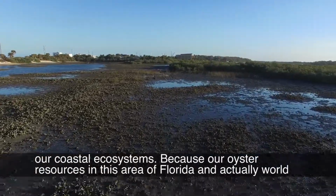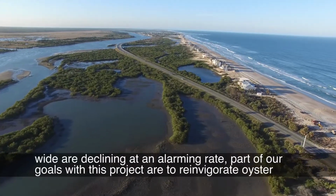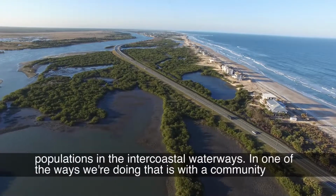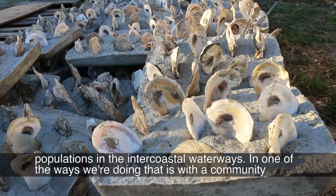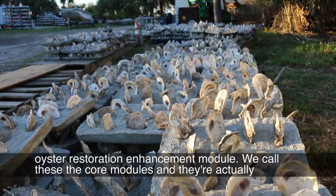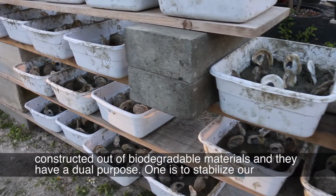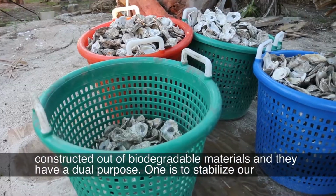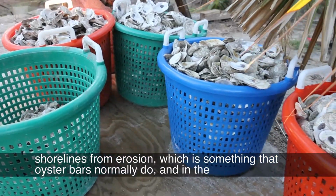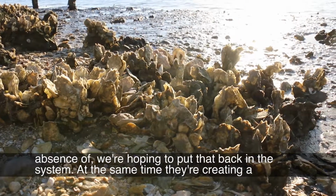Because our oyster resources in this area of Florida, and actually worldwide, are declining at an alarming rate, part of our goals with this project are to reinvigorate oyster populations in the intercoastal waterways. And one of the ways we're doing that is with a community oyster restoration enhancement module. We call these the CORE modules, and they're actually constructed out of biodegradable materials, and they have a dual purpose. One is to stabilize our shorelines from erosion, which is something that oyster bars normally do, and in the absence of that, we're hoping to put that back in the system.